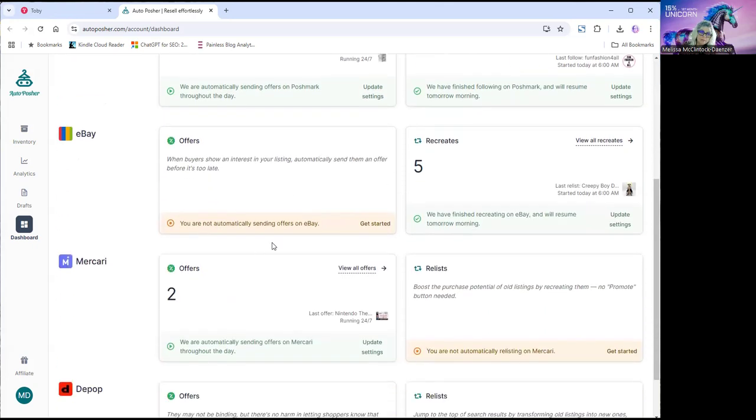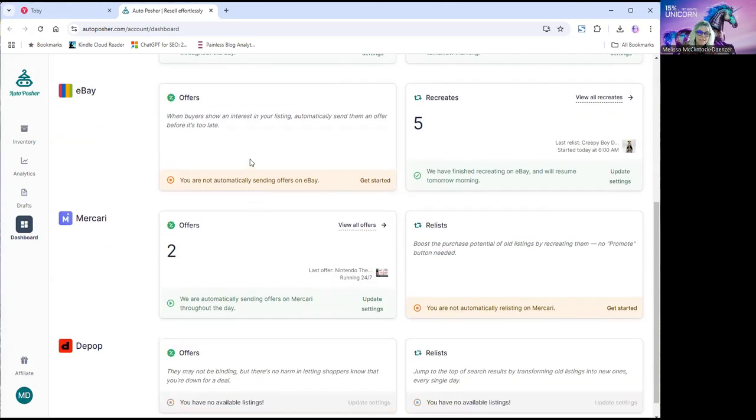eBay. Now, eBay has a thing where you can set up auto offers from their platform. I don't know that I would use this at all, but I used to use this, especially when I was new and less organized, because I would not remember to send offers. Now I have alarms set, so I remember to send my offers, and now it's a habit. But sometimes in the beginning I would forget, so I just had AutoPosher send out offers. I feel that eBay likes it, just like AutoPosher likes it, if you go on the actual platform and do that manually. So I do that manually. Also, I have a better hold of it.